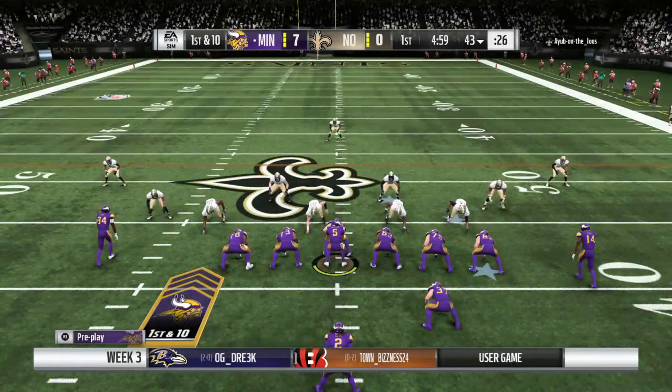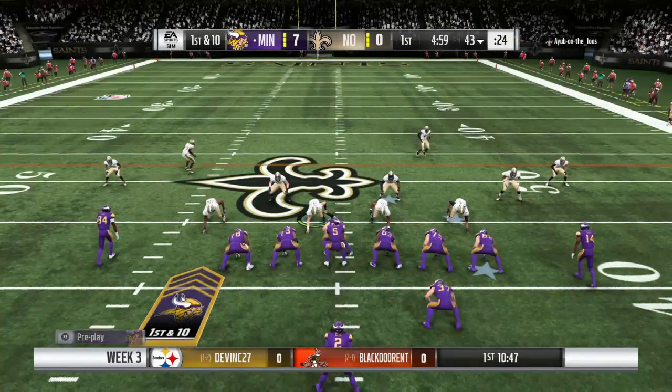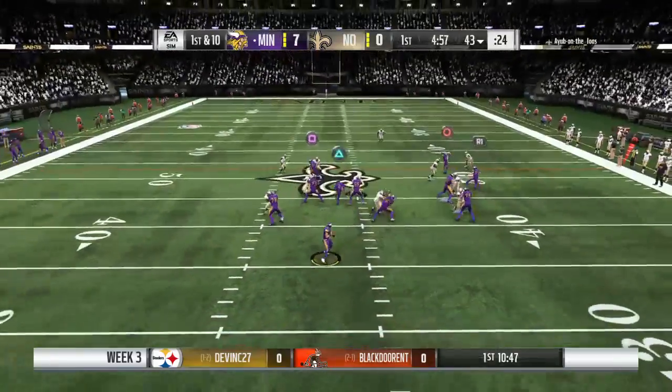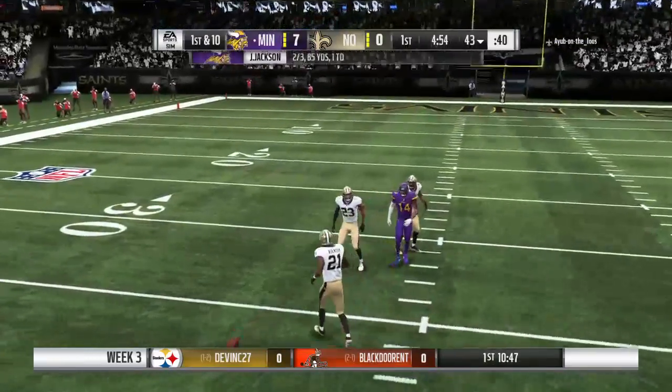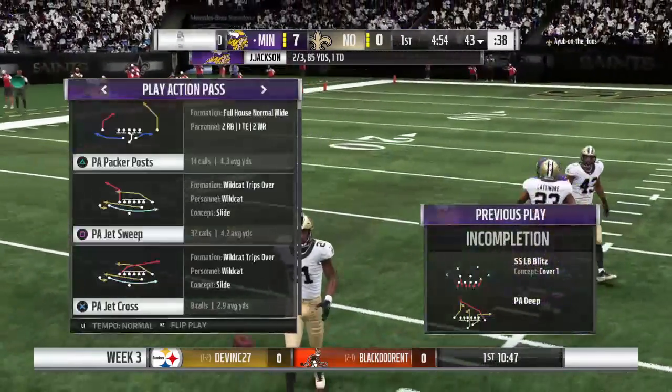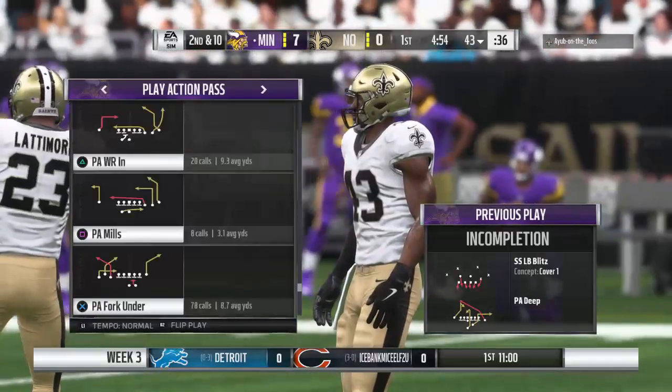Now let's go. 3-19. After the interception, here's Jackson. Almost able to intercept it. That's one he would have liked to have held on to on his first drive.